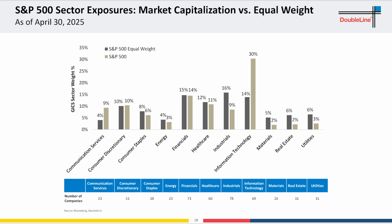That makes it up in more of your industrial names. Certainly, industrials at 16% versus 9%. They're kind of in the middle, and then materials, real estate, and utilities, all three on the right, have a much larger weight in equal weight versus market cap. So really, when we look at it, it's a way to kind of diversify away from those names.